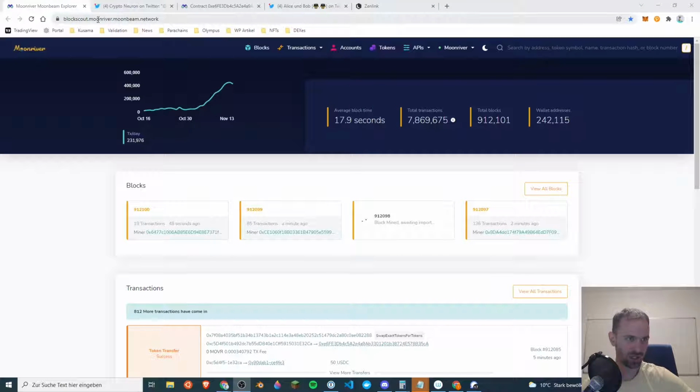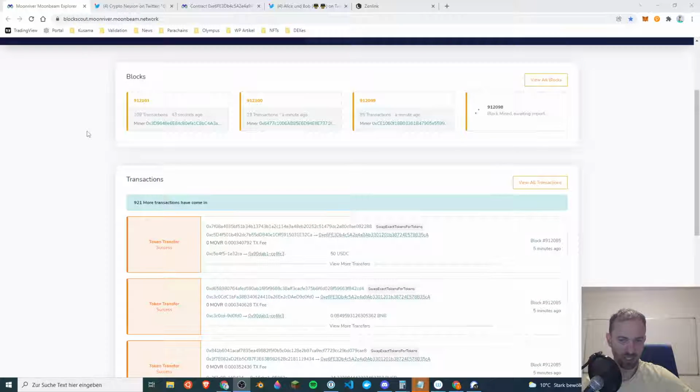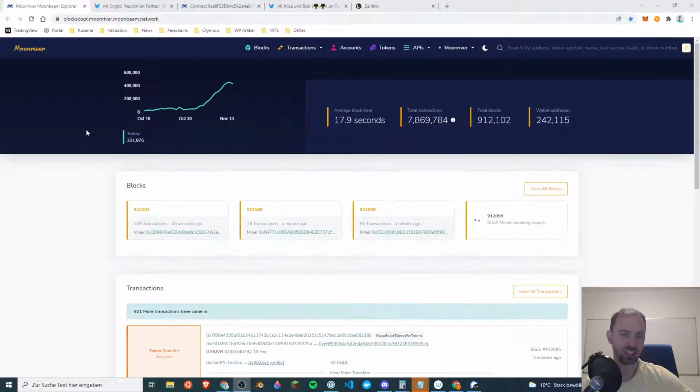So this is Block Scout. It's a block explorer for Moonriver, the official block explorer, or the one provided by the Moonbeam network. This is where you can go look at the transactions that are usually happening. And since a few days, we are seeing this increase in transactions. And so there are a few things that are noteworthy here.